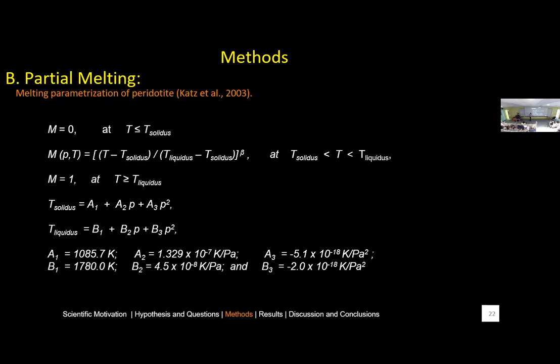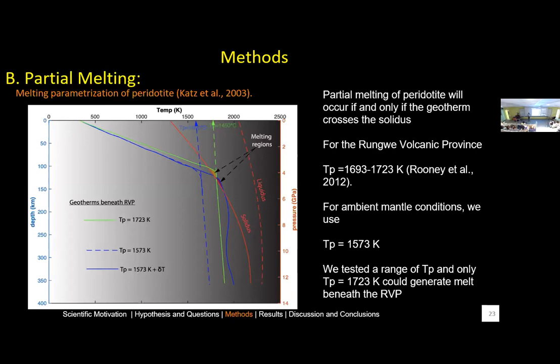And in a very extreme case, if the geotherm crosses the liquidus, then we'll have 100% melt, or a magma ocean, which is unrealistic. It doesn't happen in nature. Here, the solidus and the liquidus have a quadratic relationship with pressure. So we have a diagrammatic representation of the melting parameterization. You can see that the solidus and the liquidus are indicated in red, and the geotherms in blue and green. And melt will be generated if and only if the geotherm crosses the solidus.